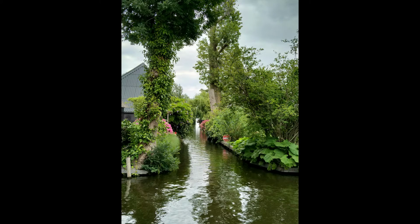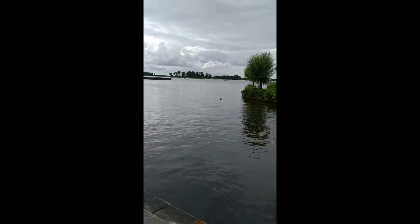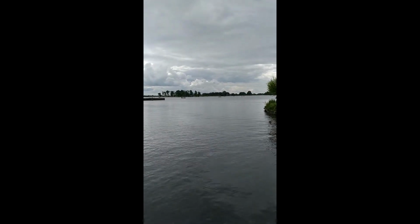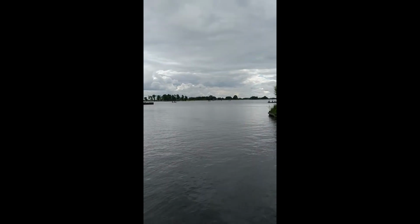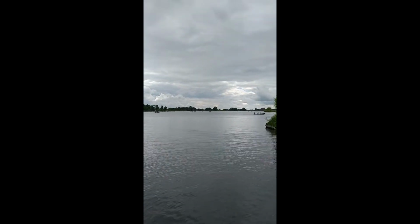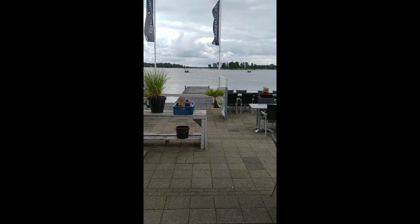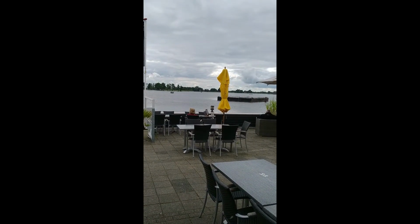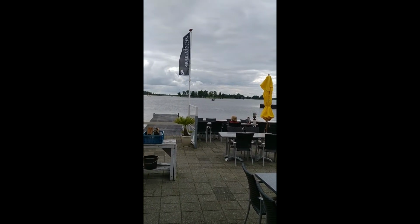And of course we also had to take a stop to eat something, and this was the road leading up to the restaurant that was kind of on top of the water, or sticking out into the water. It was very cool. You are surrounded by the water when you're eating there, so that's very fun. And here you can already see the little boats everywhere. You can rent them everywhere in Giethoorn.